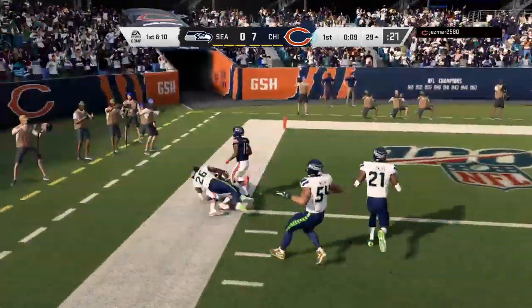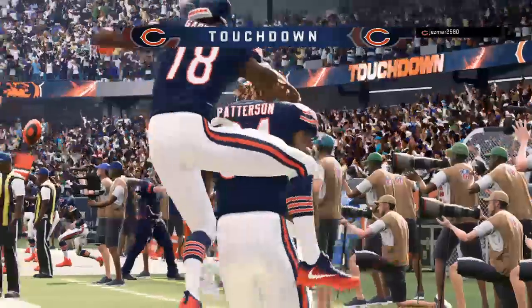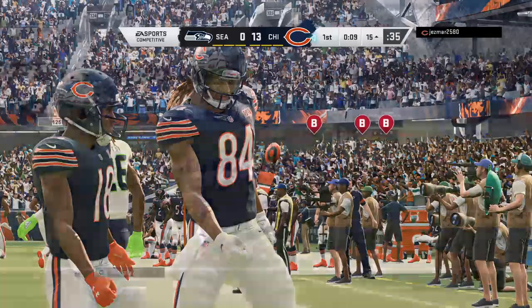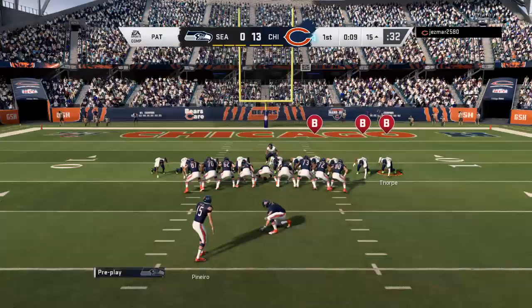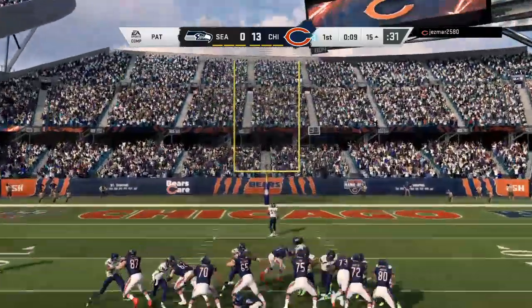That makes it. And he is in. Touchdown, Chicago. Cordero Patterson, 29 yards as the Bears push further out in front. And if you blinked, you probably missed that touchdown drive. It happened in a hurry.